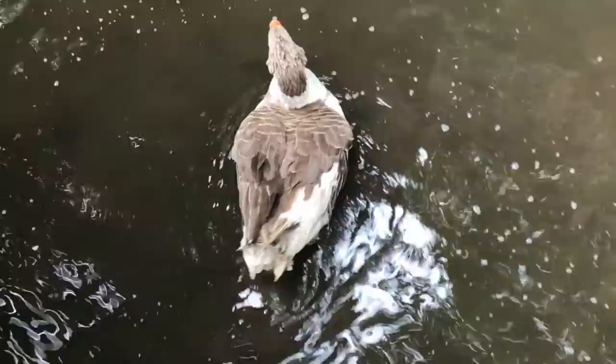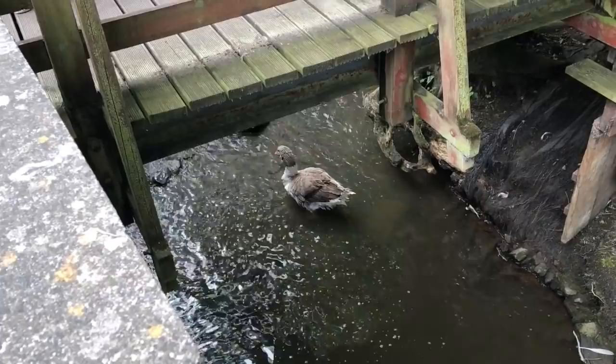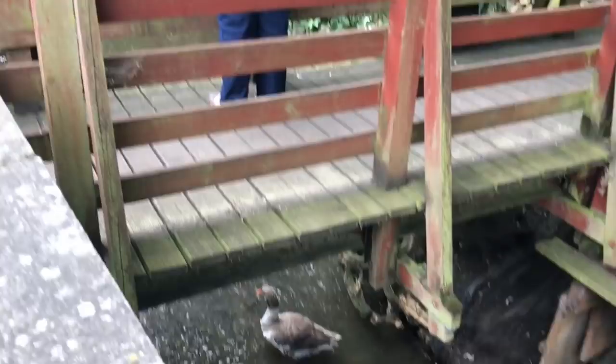Is it paddling upstream? It's just stood up. He's literally just put his feet on the bottom of the bed and stood up, as if to say, I'm not going any further.